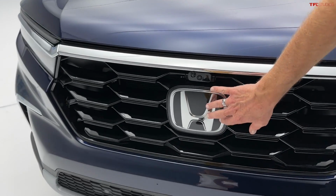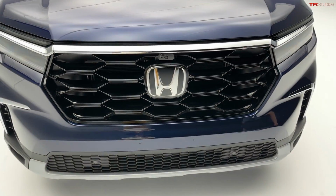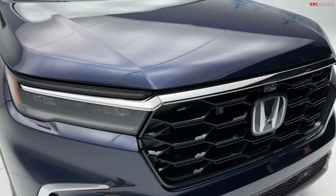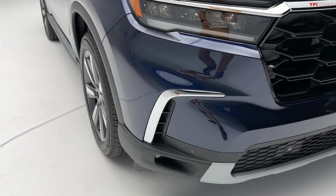I do think that they've gone very big and bold with the Honda logo there, right? The badge, it's just massive. Yeah, and only a little bit of chrome on this body too. You've got kind of the brow there above the grille.